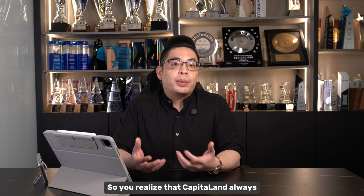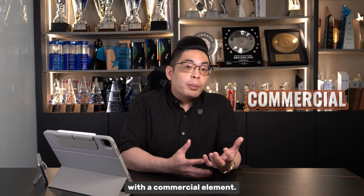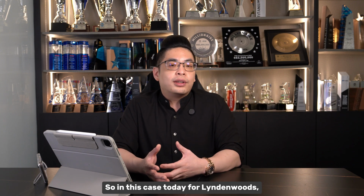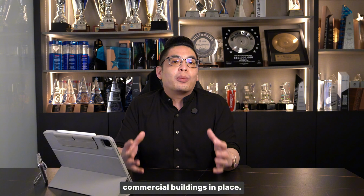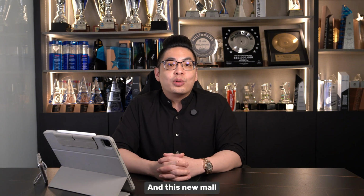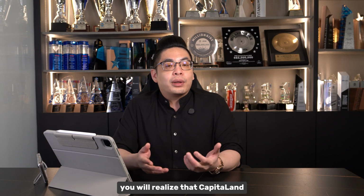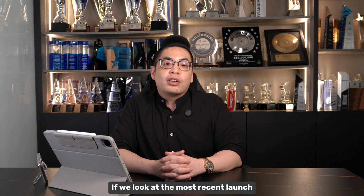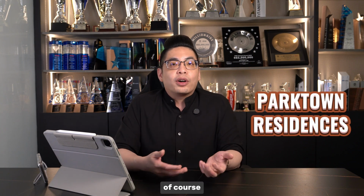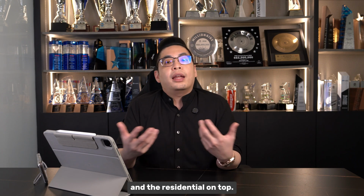So you realize that CapitaLand always has this particular pattern that they always surround themselves with a commercial element. So in this case today for LyndenWoods, it is actually surrounded by their Science Park commercial developments with the new mall and the new Science Park commercial buildings in place. And this new mall is actually called Geneo. Alright, and with that in mind, you will realize that CapitaLand has this pattern of selecting projects like that. If we look at the most recent launch, which is Parktown Residences, they are of course developing the mixed development, the integrated development with the commercial below and the residential on top.